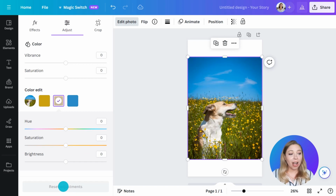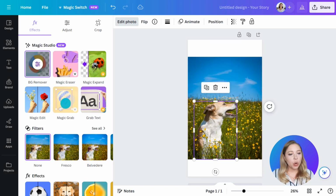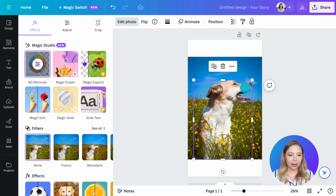Now, let's hop into effects. And this is where the new magic features are coming into play. So I'm going to click Magic Grab. What Magic Grab does is it figures out what is the main focus of this image. And of course, that is the dog. And now I can move the dog around, make him bigger.